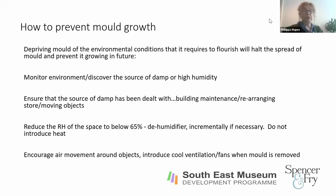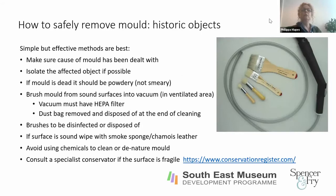So we've dealt with the cause of the damp environment or the microclimate, and established an environment in which mould won't grow. So it's important now to remove the residual mould on the objects themselves, so it doesn't have a chance to germinate and colonise other objects. So we don't want to reactivate it. So let's look at how to safely remove mould, firstly from historic objects.